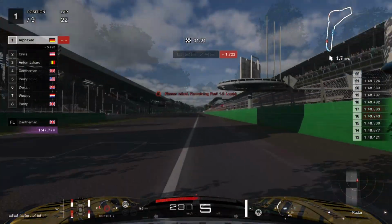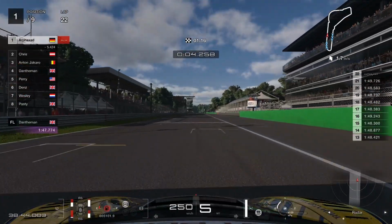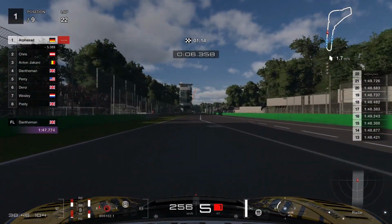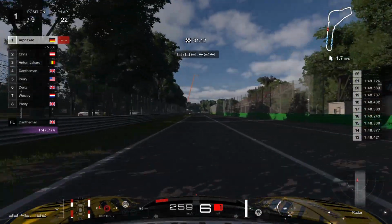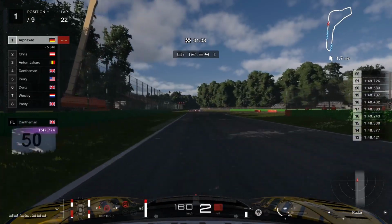P number 1. So yeah, let's go through our final lap of the race. You can see that I'm still in the lead there, so good on that. On qualifying, I think I could have done a little bit better there, as I mentioned. Yeah, I lost a little bit of positions there.